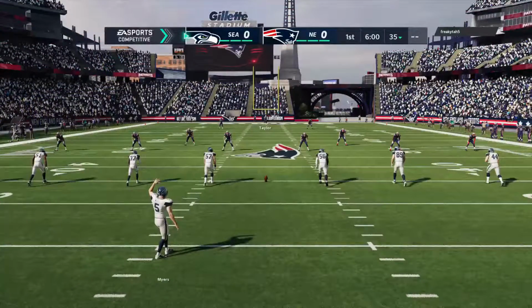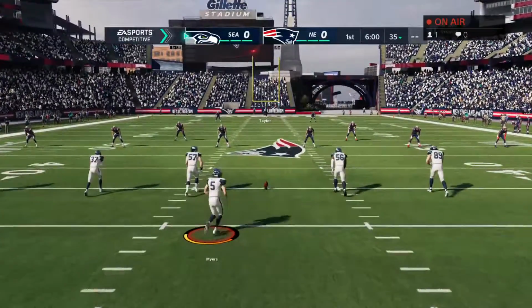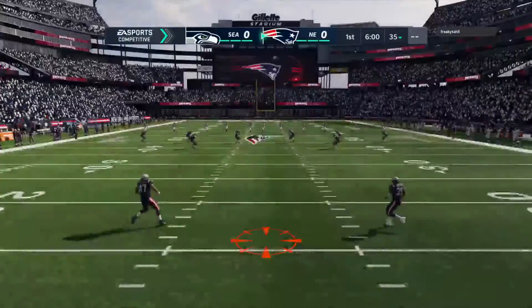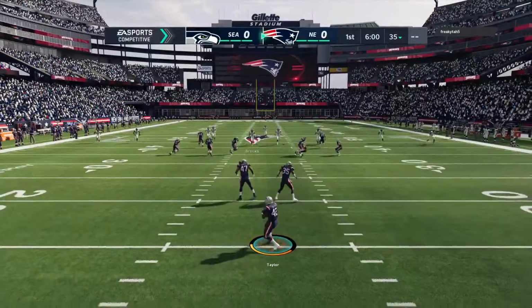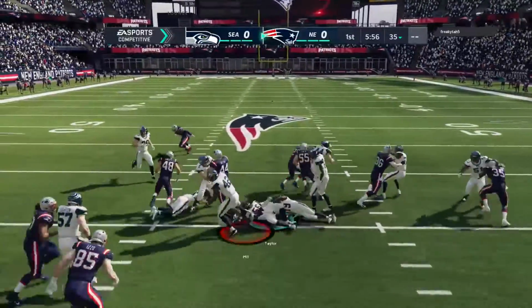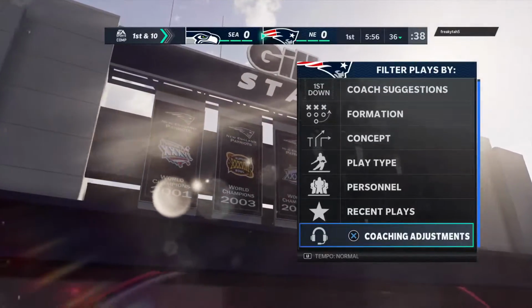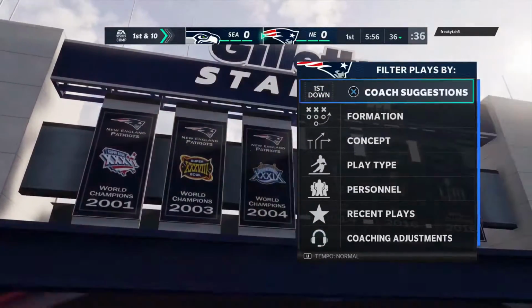Jason Myers to kick off for Seattle. Their meeting in Super Bowl 49 was thrilling. What's in store here? The Pats and Seahawks are underway. On the return, it's Taylor. A lane opens here. He's past the 30. And they've got it up past the 35, so pretty good starting field position. 36 yards.